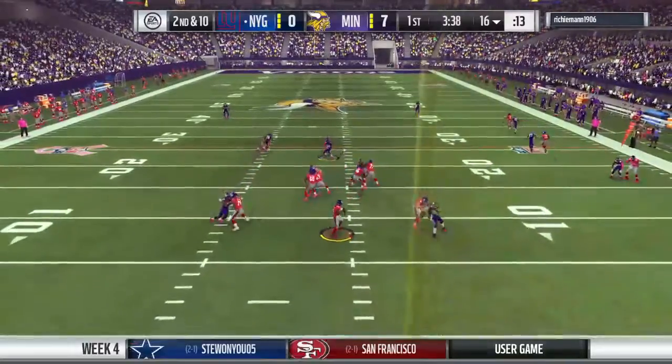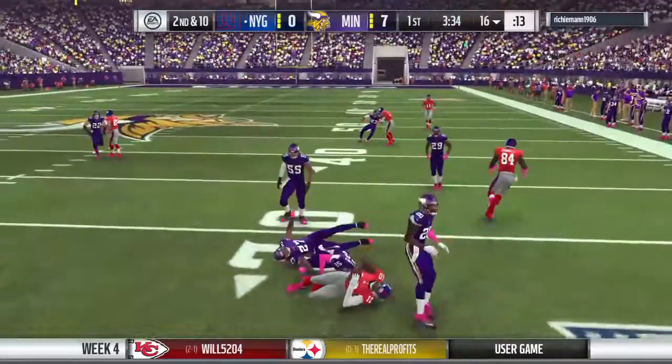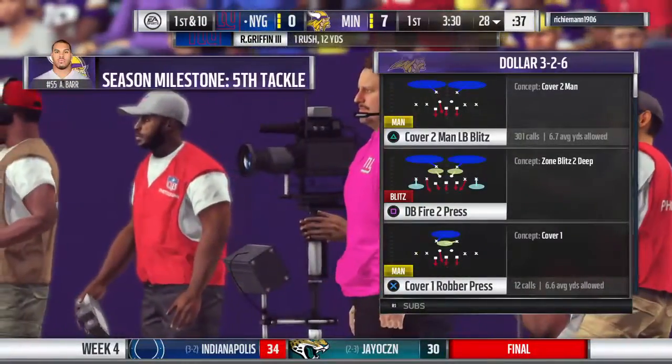Second and 10 now. Griffin flushed to his right. And he's taken down, but not before he gets this across the 25-yard line.